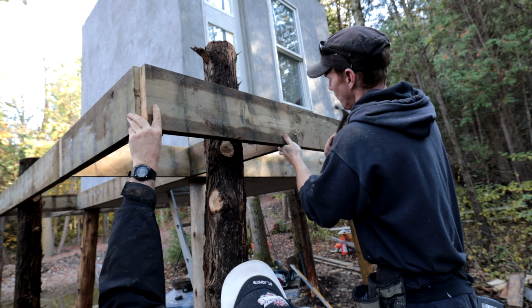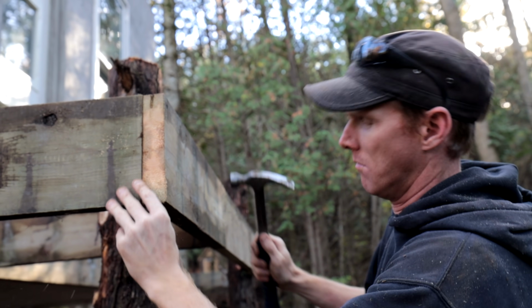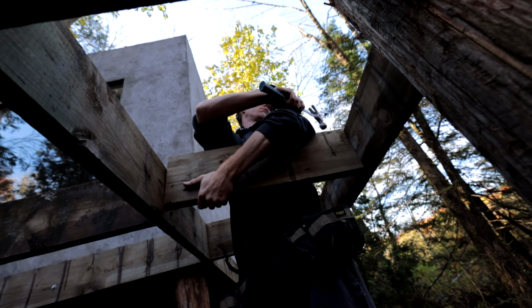Once your deck is all framed up, it's a good idea to actually go around and add blocking wherever you think it's necessary. Sometimes on your drawings, it'll actually dictate where your blocking should go.